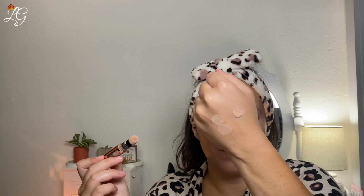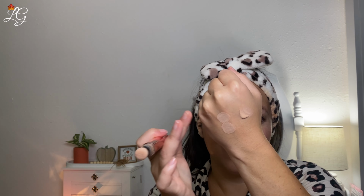But with the Revolution and it being more of a liquid consistency, it would have the tendency to run. But the way that they have packaged this with this little sponge applicator, you're not going to have so much coming out at one time that it's going to run or drip or make a mess or anything like that. The sponge really controls how much comes out.